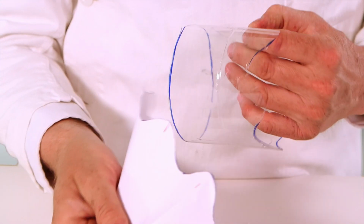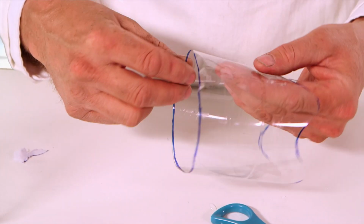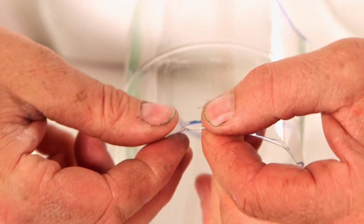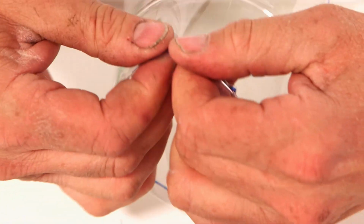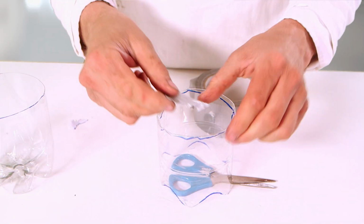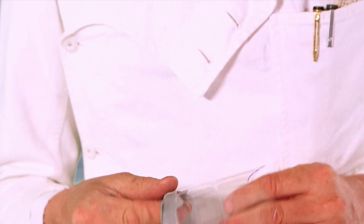Now the tricky part. Take off your template and go around the leading edge, gently pinching the plastic to create a 1 cm lip. Start slowly at first and then bend and press down once you have a definitive fold. Reinforce this lip with pieces of duct tape. You should now have a rigid, circular edge.